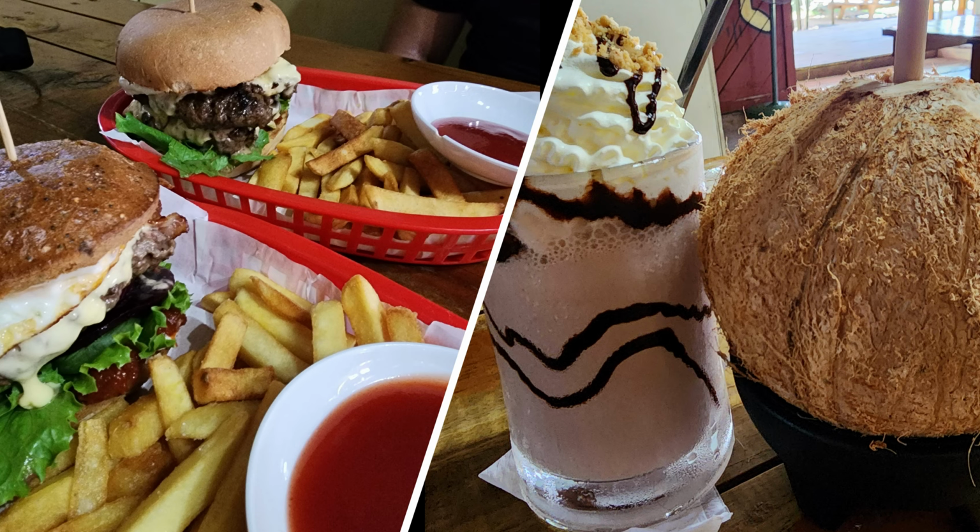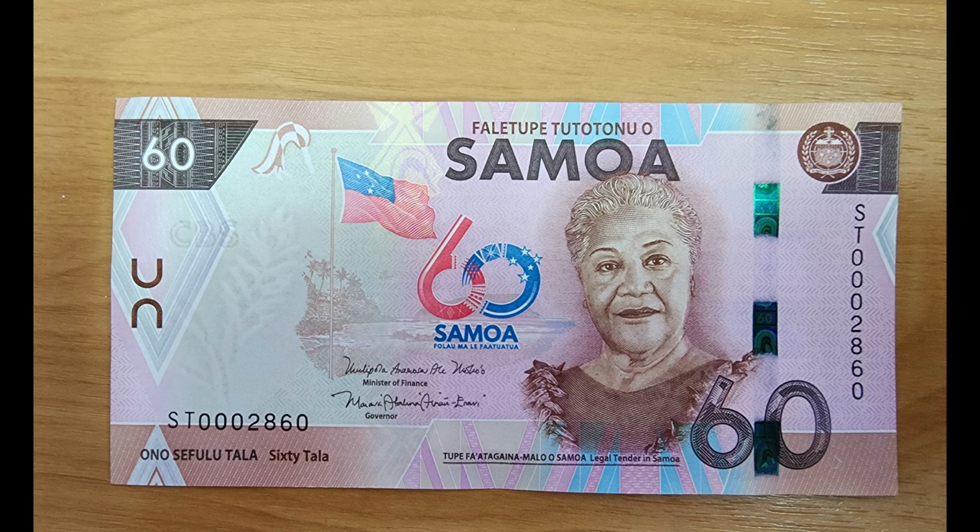They had milkshakes, and Lillian had a beef burger, and it was all delicious. Definitely recommend Fat Burger. Then we went and visited, we were able to see a $60 Samoa dollar note in person, so they are real.